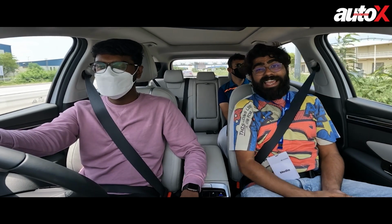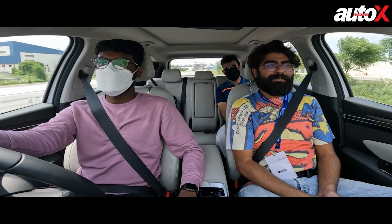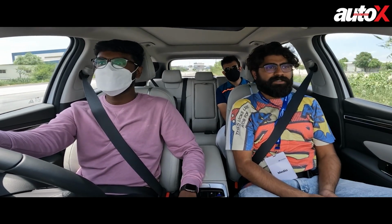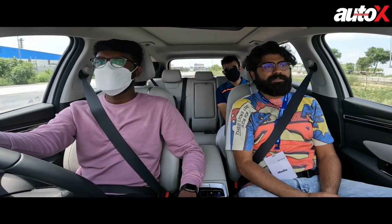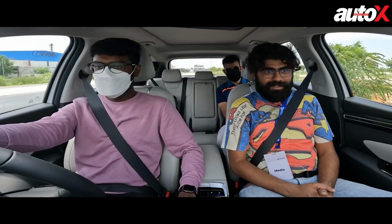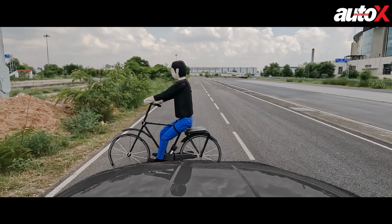Next one, it's a cyclist horizontally going across the road. Let's see what happens. So we're doing 40 kmph right now. Previously we were doing around 50 kmph. Again, same result. Cyclist is safe. So are we.